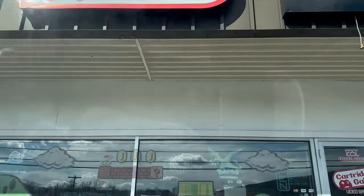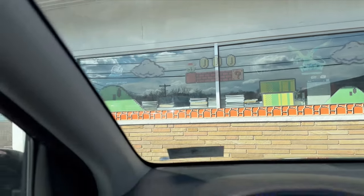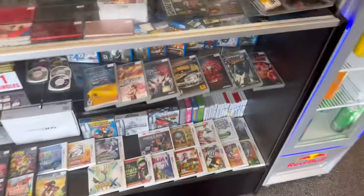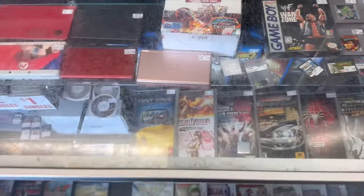Let's go. Here's what the storefront looks like, in case you guys were wondering. I guess I should have shown that a second ago. Let's go inside. There she is. Oh yeah, we're grabbing that.